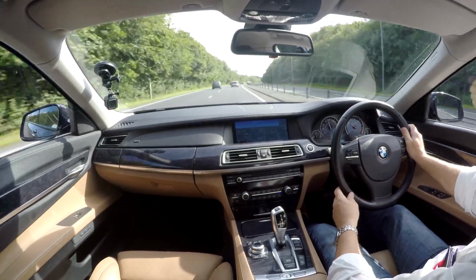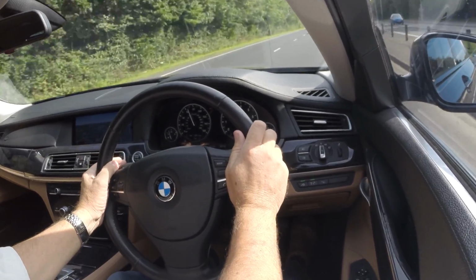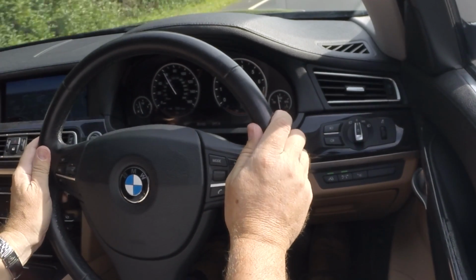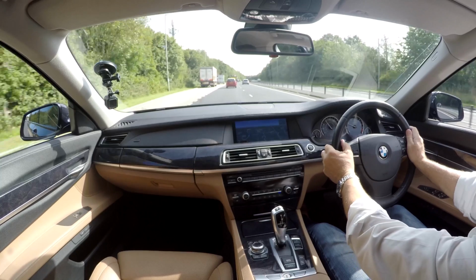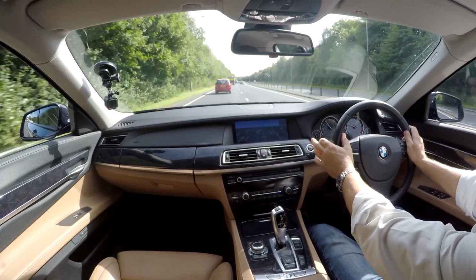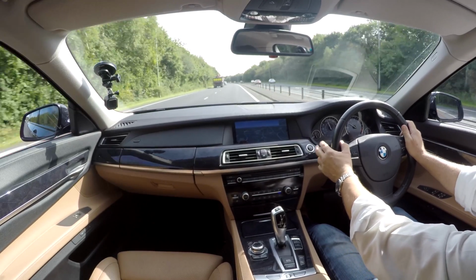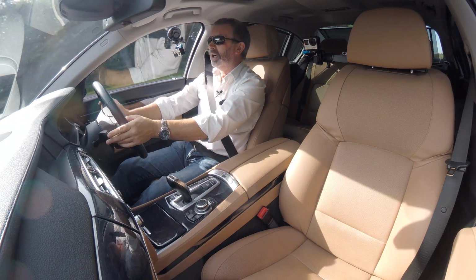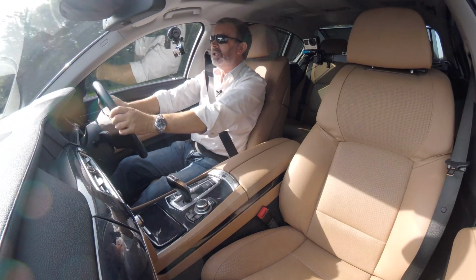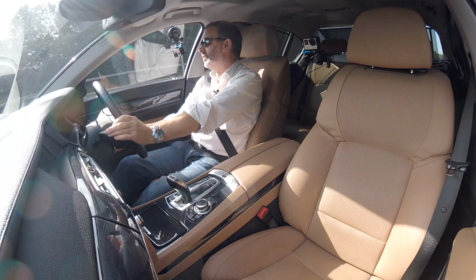Now there again, the lane departure, if I just go over here, it's vibrating the steering wheel. Again, it's vibrating the steering wheel. If I indicate, no vibration. So it knows you're going across the line, or you should be going across the line, and you've not just fallen asleep. So as soon as you go across without indicating, steering wheel, it's like going across a rumble strip. The steering wheel vibrates, wakes you up.